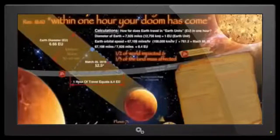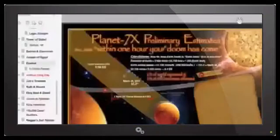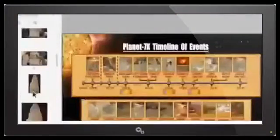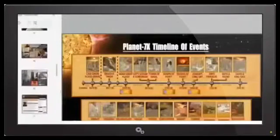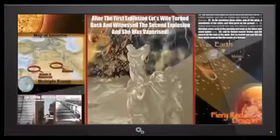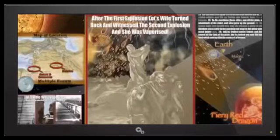Correct. Let me try to pull up some data here for you. 50% of inbound meteors explode before touching the ground, and they explode at different elevations. Those towns in Russia were very lucky. If it would have exploded closer to that city, it would have vaporized people and put buildings on fire, exactly mimicking the Sodom and Gomorrah event.